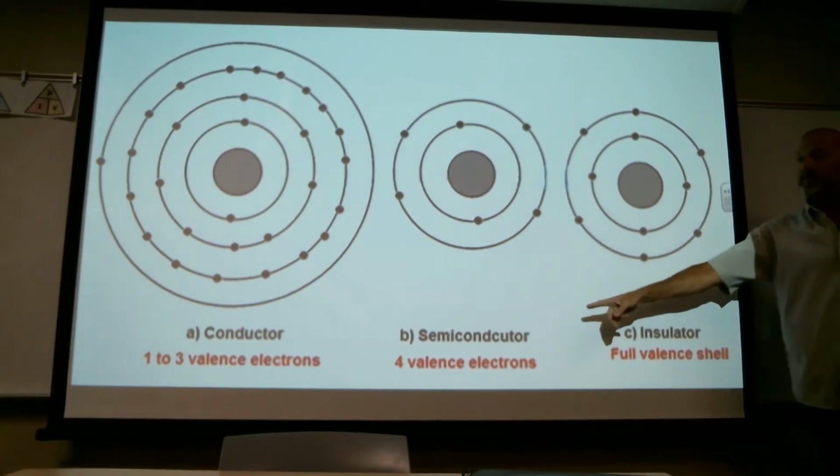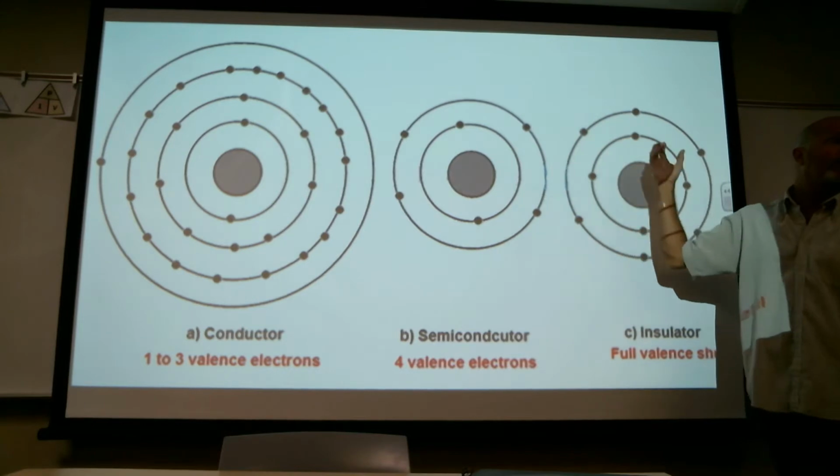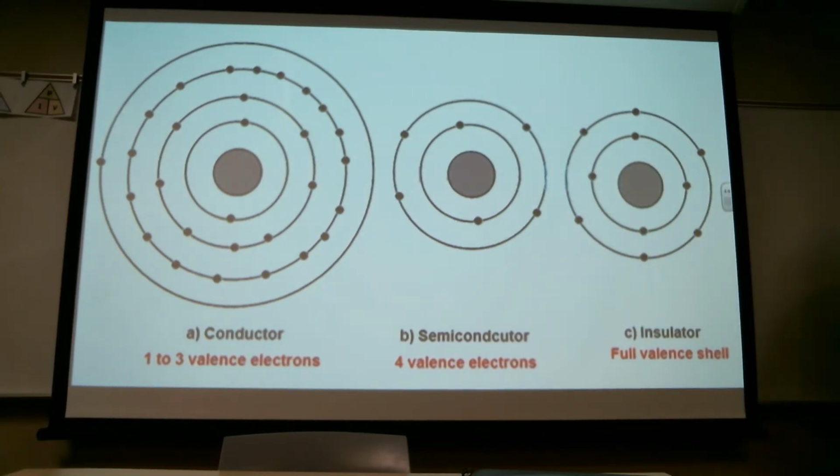We have what's called a semiconductor. We often want a good conductor or a good insulator, but sometimes we want something in between. We don't always want free flow, but we want some flow. An example would be a resistor. We're going to learn more about resistors in the next few days. But a resistor reduces the amount of current.